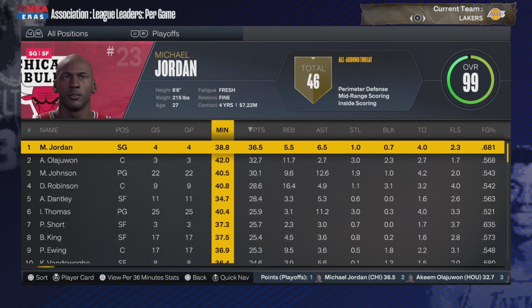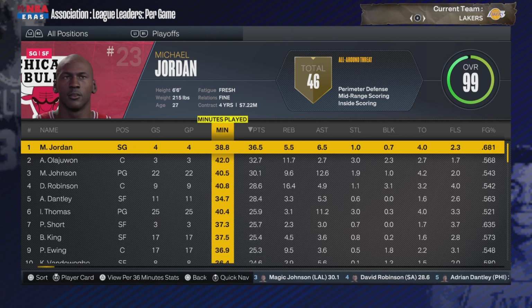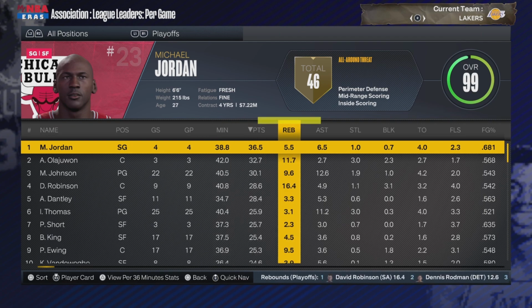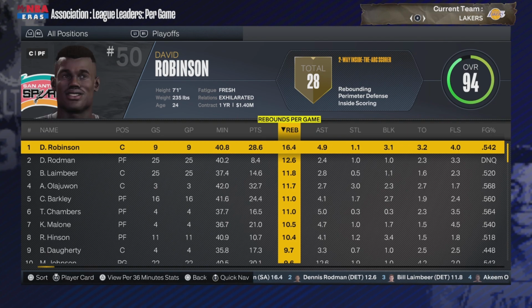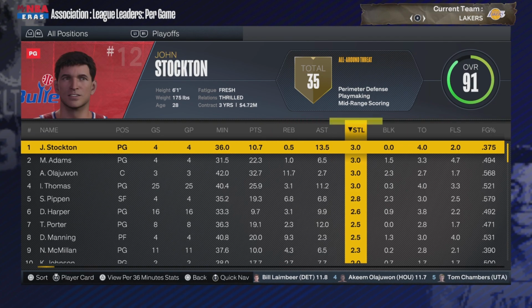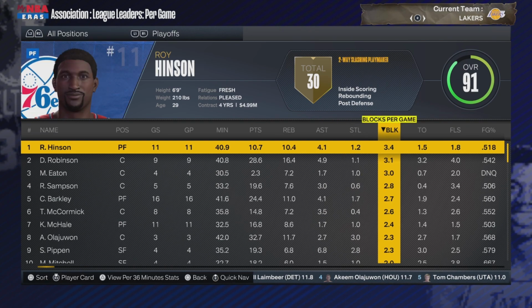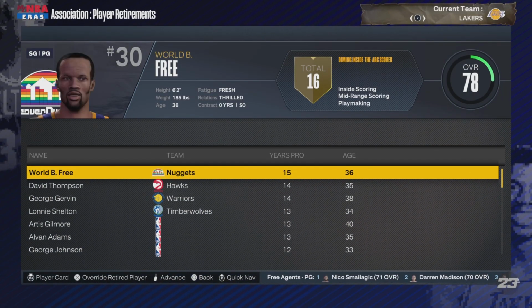As we check out the league leaders for the postseason, Michael Jordan, of course, led the playoffs with scoring, 36.5 points per game, and only 4 games though, only a 4-game sample size. I guess the more impressive one would be Magic Johnson averaging over 30 a game in a 22-game sample size. And here's the rest of the leaders in other big categories. And let's move on to player retirements.